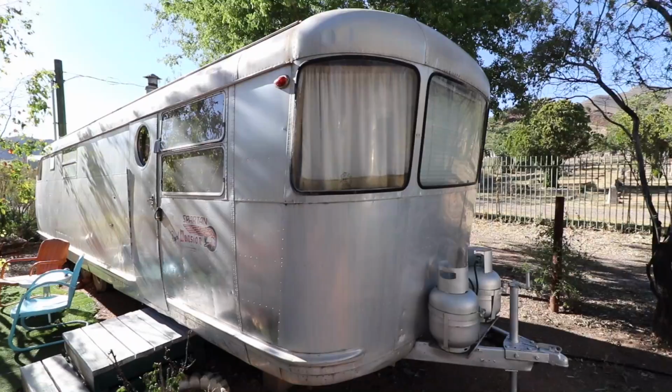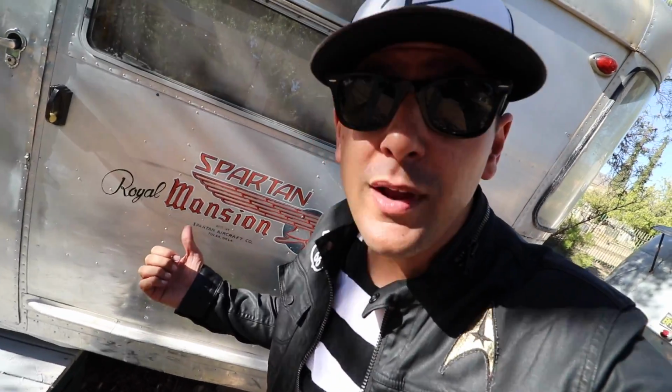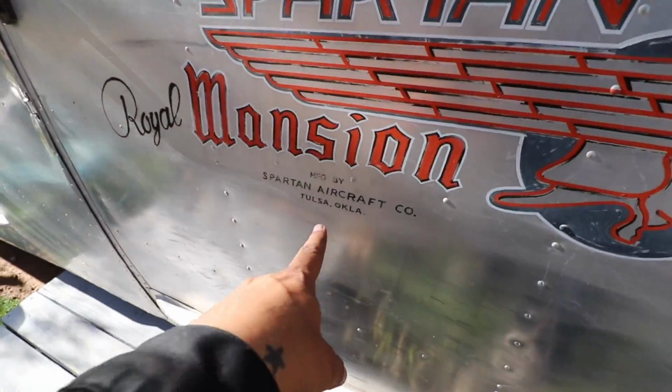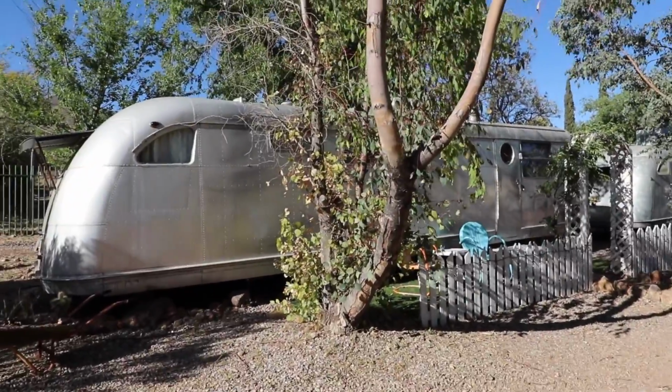Look at this guy. This big trailer right here is the Spartan Royal Mansion. It was built by an aircraft company located on good old Route 66 in Tulsa, Oklahoma, I believe. Yes, confirmed. And look at this. I have my own cute little yard. It may be for one night only, but this is home. Wow, would you look at the size of that trailer?